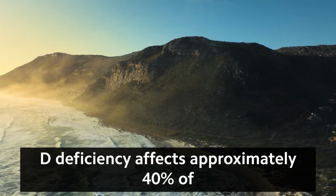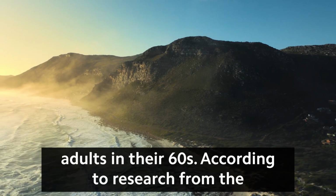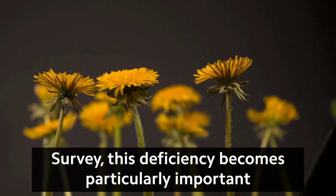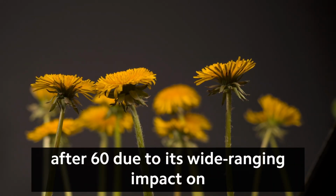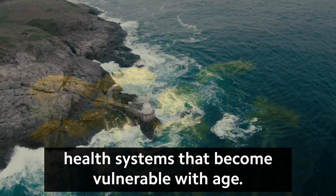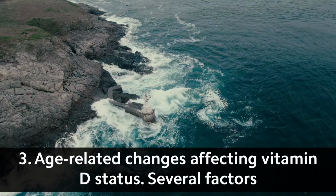Vitamin D deficiency affects approximately 40% of adults in their 60s, according to research from the National Health and Nutrition Examination Survey. This deficiency becomes particularly important after 60 due to its wide-ranging impact on health systems that become vulnerable with age. Age-related changes affecting vitamin D status.